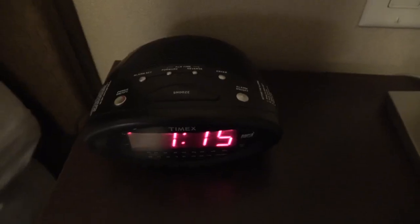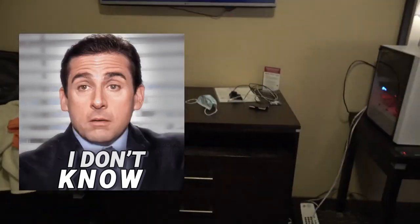What is that? It's not the standard hotel alarm clock. It's the old standard hotel alarm clock where it doesn't have a bunch of USBs in it. So now I don't know where to plug all my devices in.